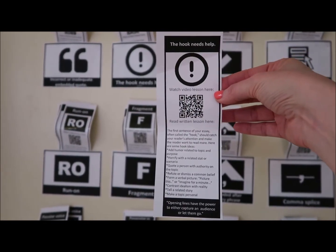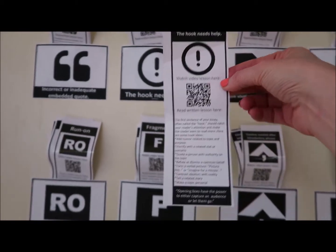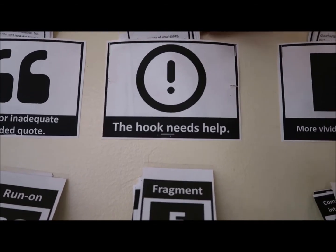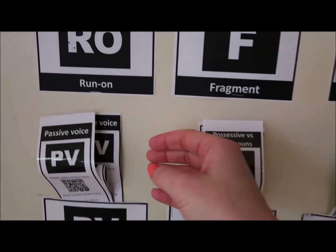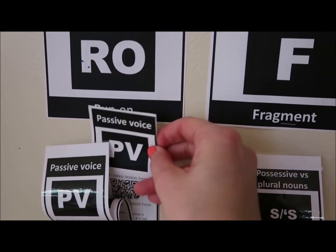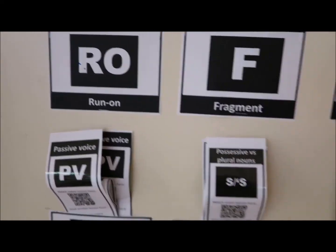There's a video they can scan or there's words, so they can take this back to their desk, do the lesson, and then come put it back. There's also grammar help. So for example, if a student is constantly writing in passive voice, they come get the passive voice lesson and improve their writing that way.